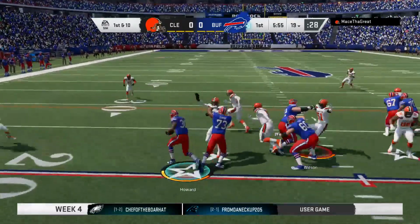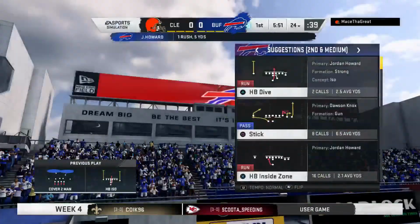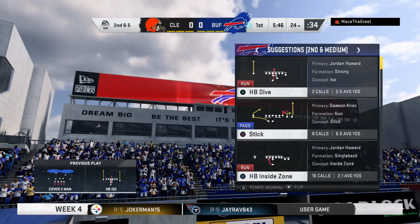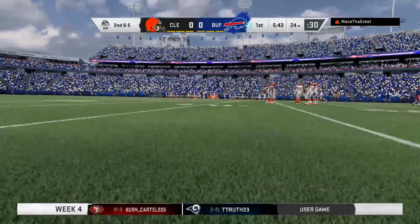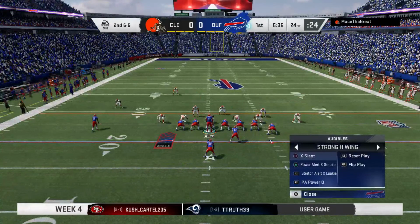A first carry now for Jordan Howard. Stopped at the 24-yard line after a gain of 5. A quick burst there, and he nicely bit off a pretty decent gain. Brings up 2nd and 5 at the 24-yard line.